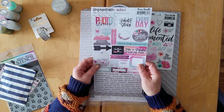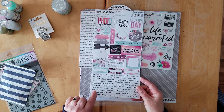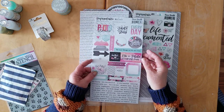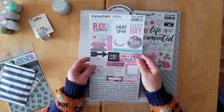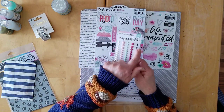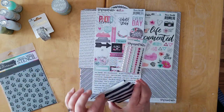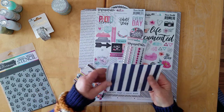The full sticker sheet with lots of little word stickers here, a tag, very, very versatile, some little tabs, not too big. So you see, Cocoa Vanilla listened. The enamel dots, which will get used up and are perfect. And then this lovely little bag. So of course the bag itself is part of the kit.